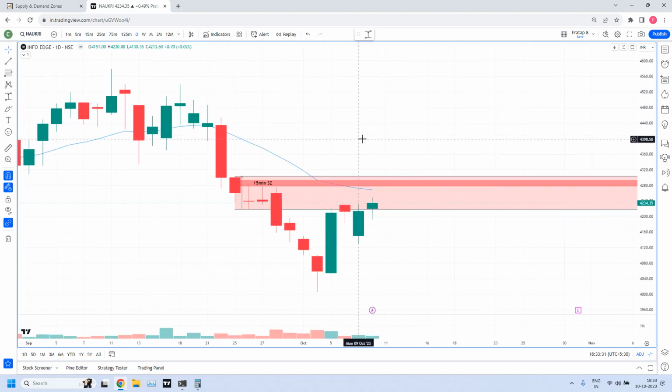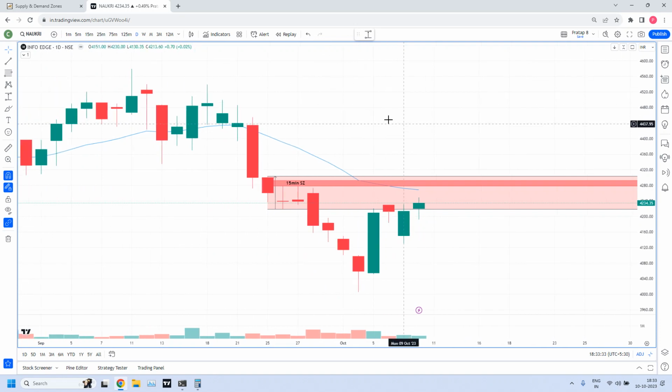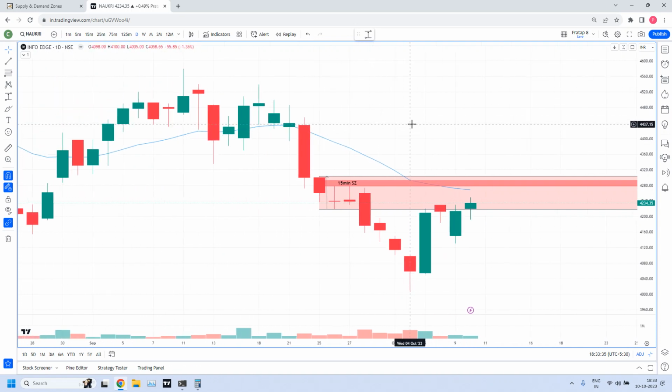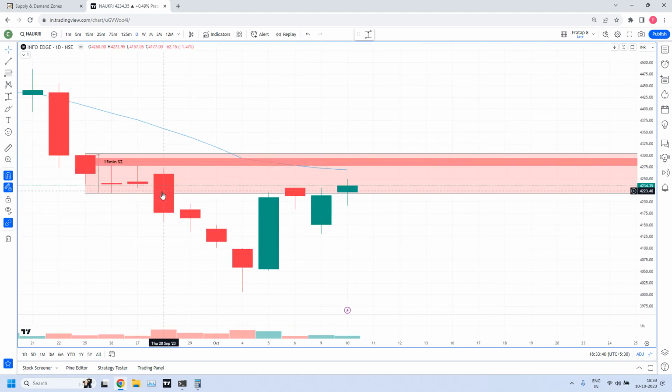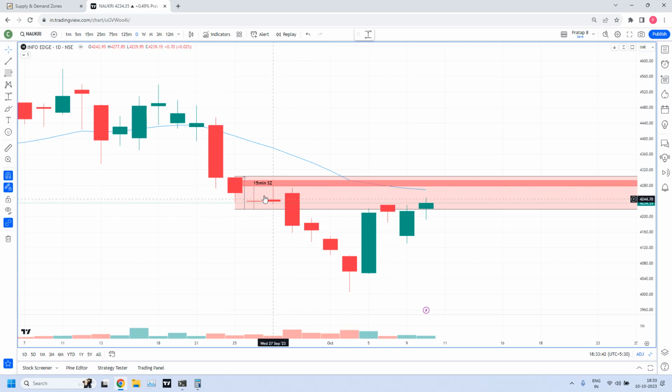And Naukri is again a risky stock. Don't take an entry. The reason is, look into this zone. We have already tested this zone once. Here we have a 75-minute supply. So then price came down, and from here it went up. It reached. Now you have to take a deep entry.